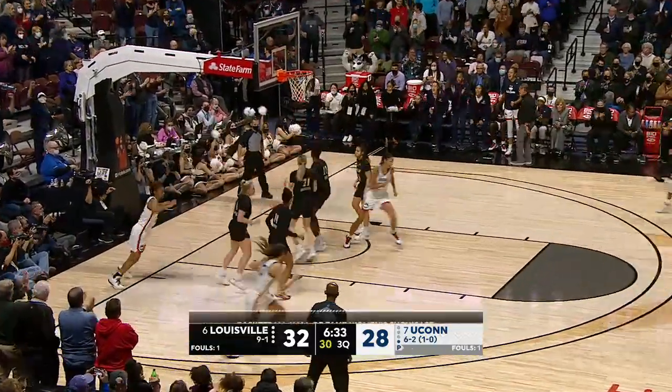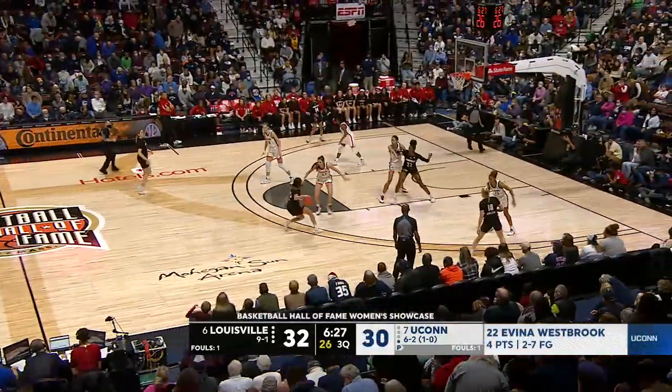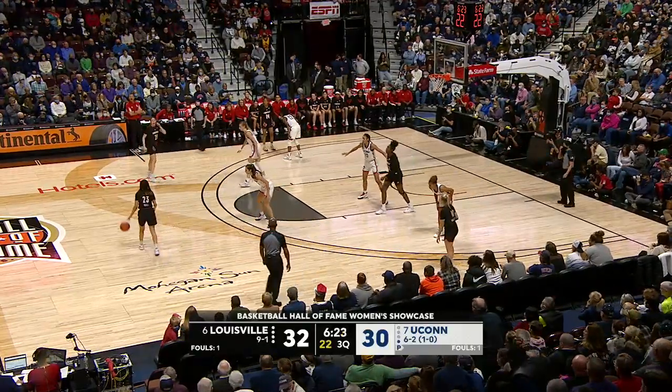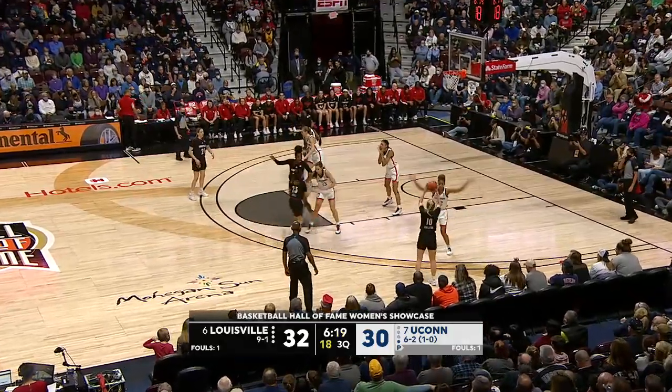Westbrook, tough drive for 2. UConn had missed their first 5 field goal attempts in this quarter before that Westbrook make. And when you score, you have the time to come back and set up your defense. And when Connecticut has been set, they've been very good. Louisville went on this run when they were getting stops, pushing in transition.